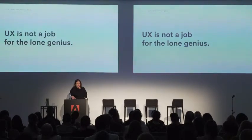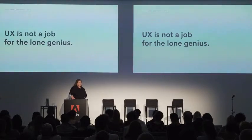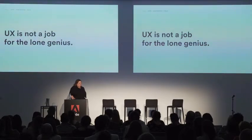So I guess what I wanted to do is talk a little bit about, perhaps for those people that are not so sure if they want to move into UX or if it's something they could be interested in, a little bit of insight into what to expect. So one of the things is, designers are notorious for sticking their headphones on and sitting in the corner and being considered the genius. Very, very different in UX.